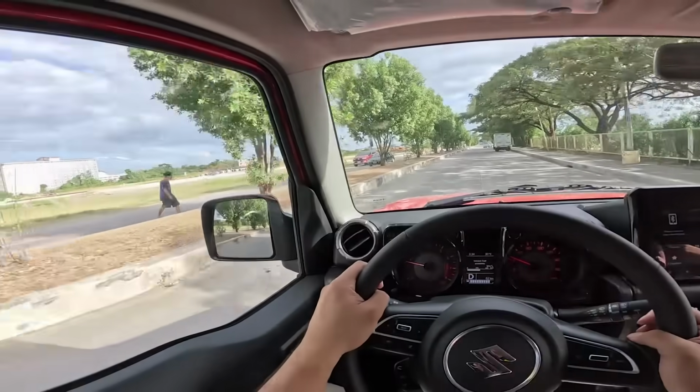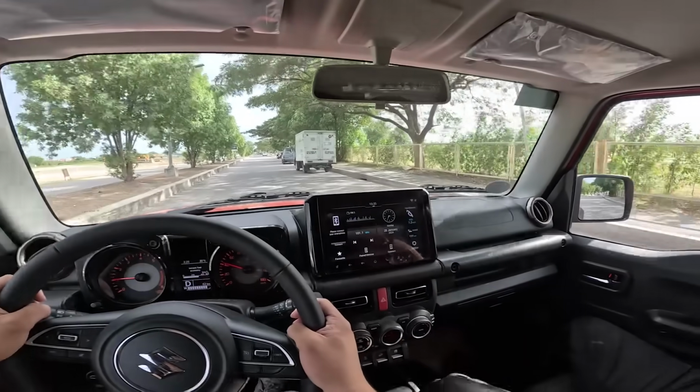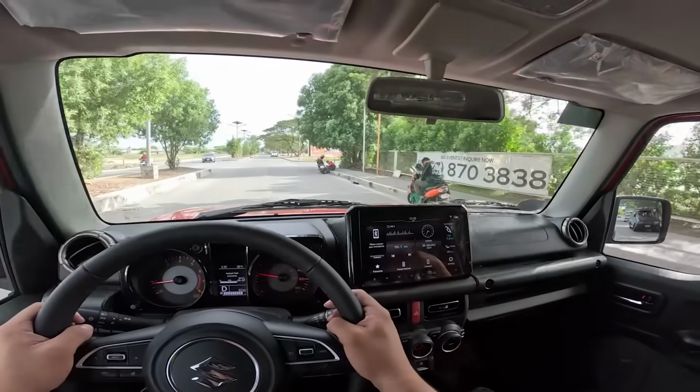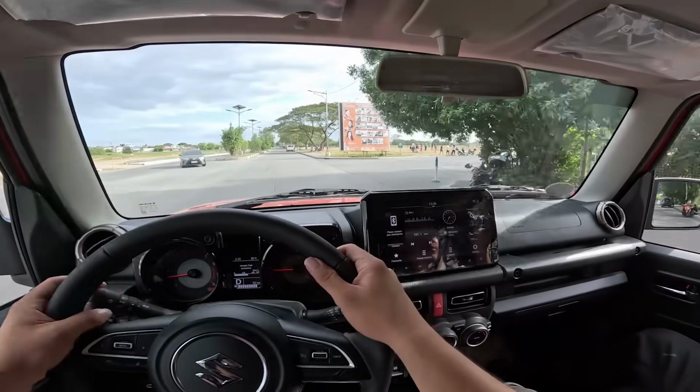Now regarding fuel economy, highway performance, and off-road performance, you'll have to wait for the full review as I was only able to drive the Jimny on city roads.